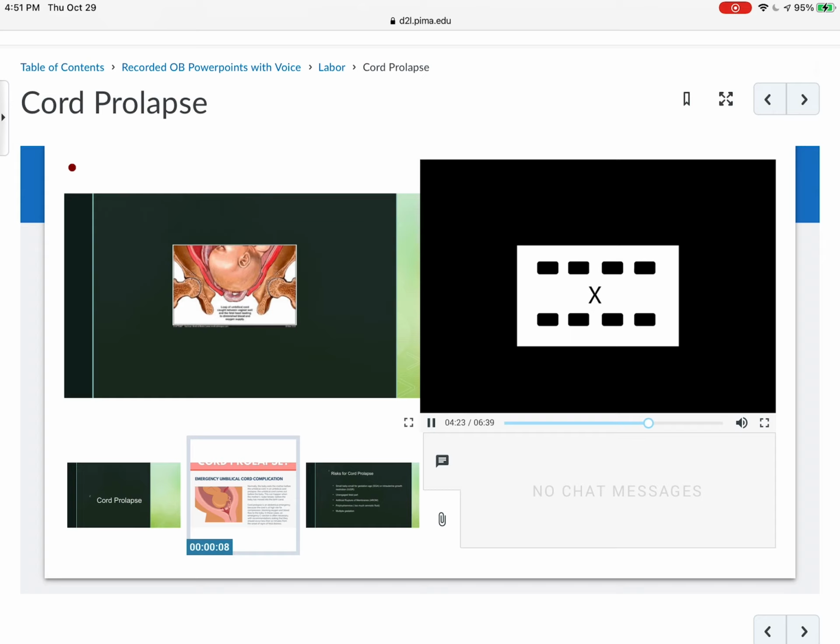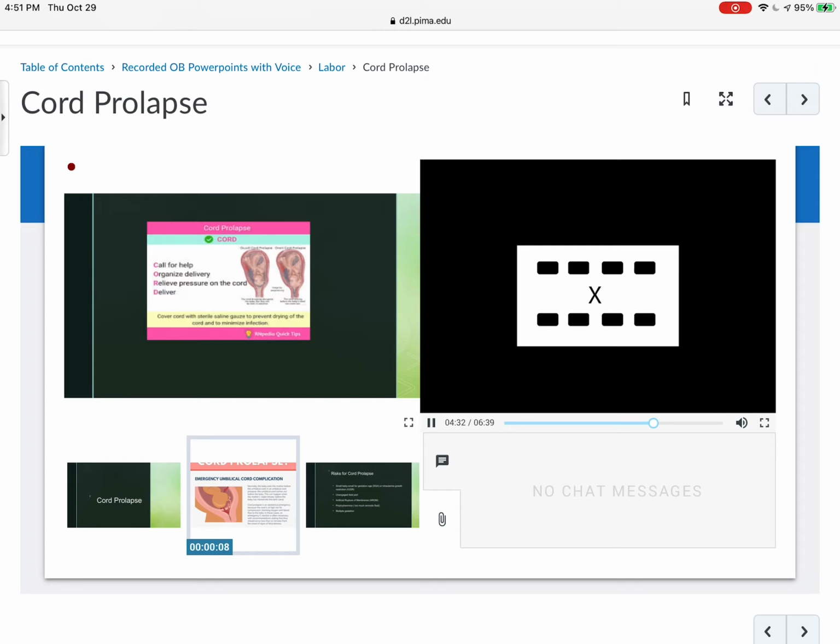Here's a picture of a loop of umbilical cord that has prolapsed, and you can see there how the head is now compressing against the cord, causing lack of oxygen to the baby. So in a cord prolapse, you would call for help, organize for delivery, relieve pressure on the cord, and get that baby delivered.